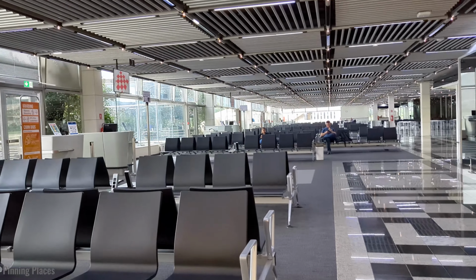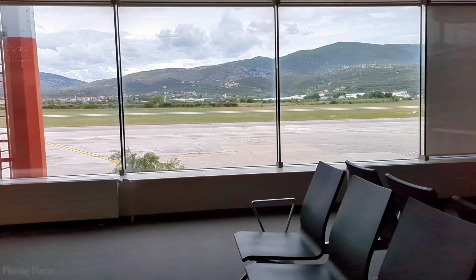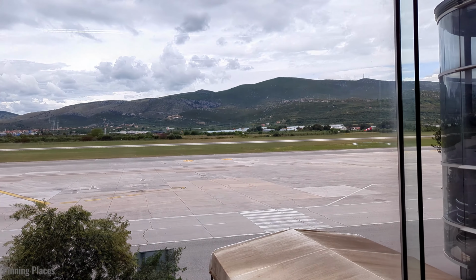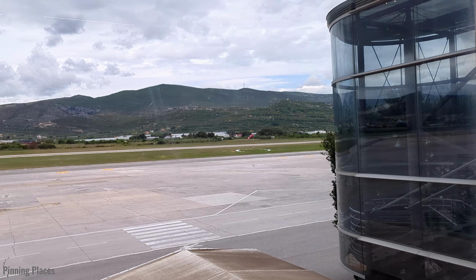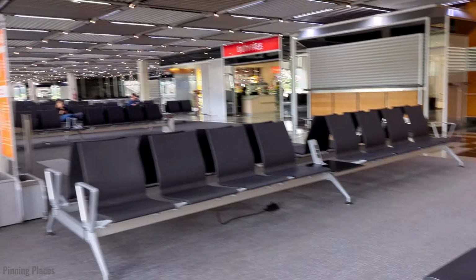This is the special area for people flying to London or to Britain. So you need to go through the border gates. You will see the number of the gate. So it's gate 7 to 11. Obviously, I couldn't record in front of the customs. But yeah, so this is the area.